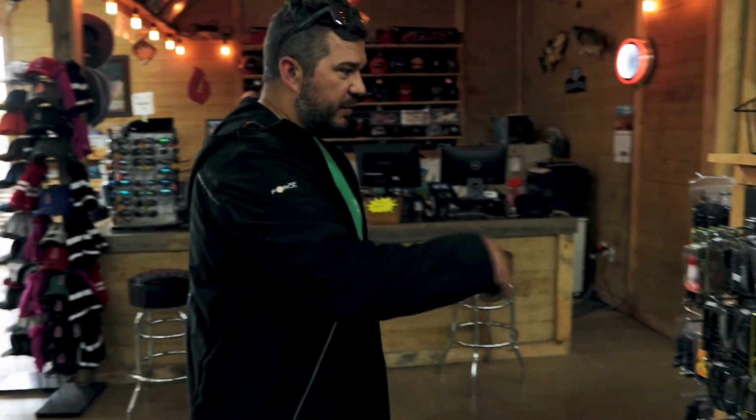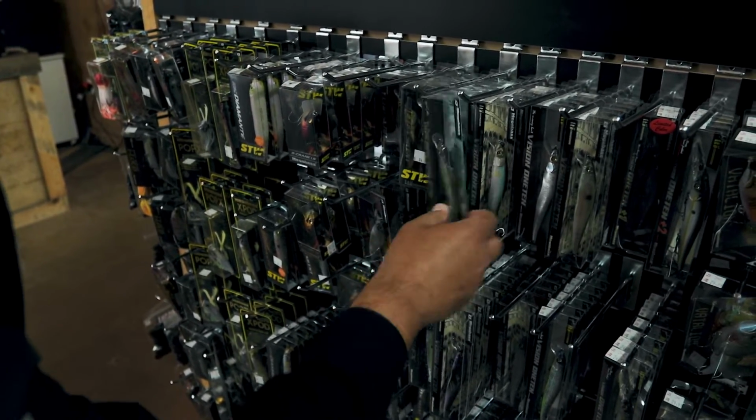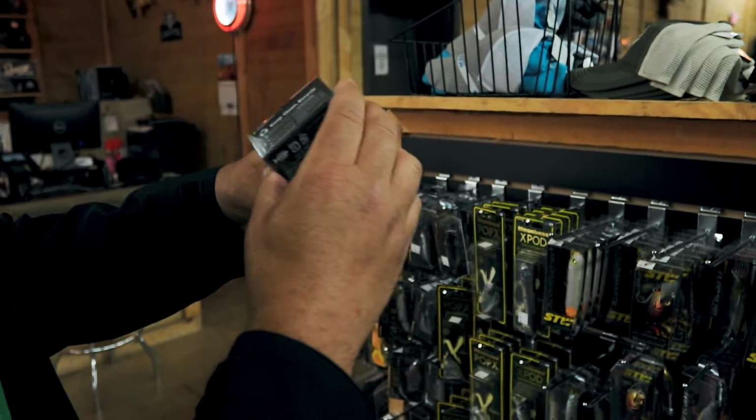Really good. Turn around here, you got your Mega Bass, Mega Bass, Mega Bass. I mean, these jerkbaits are gold. Ooh. Hi-Lowd, Prop Darter. Yeah, man, that's cool.